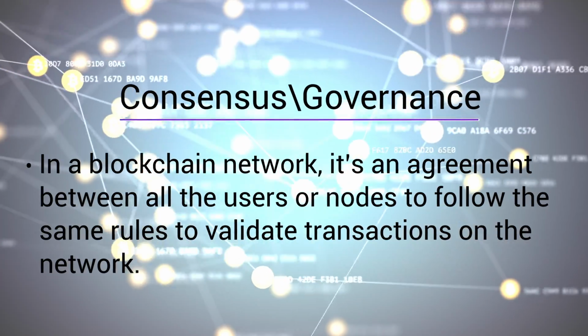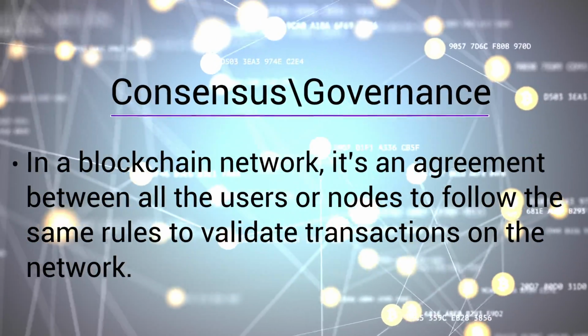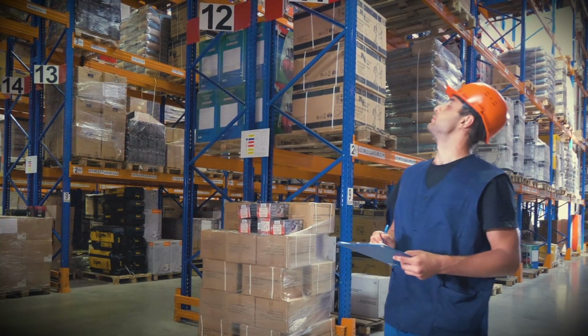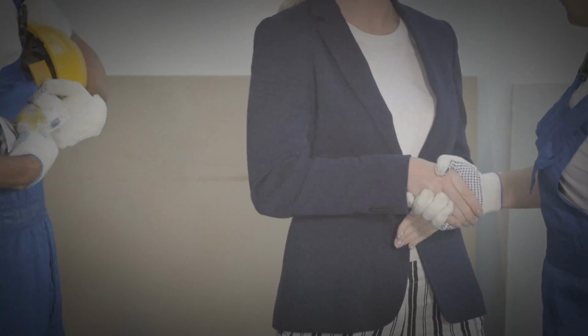Proof of work is a consensus algorithm that acts as the governance on a blockchain network and means exactly what it sounds like. Let's take your job, for example. You go to work and rock your job. At the end of the pay period, you receive your salary. Your salary is the proof and the reward of the work you performed.